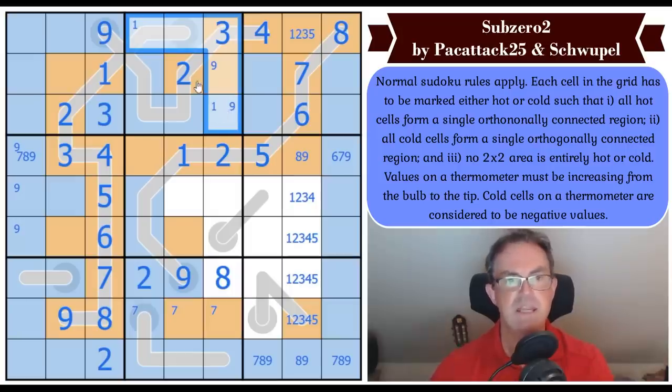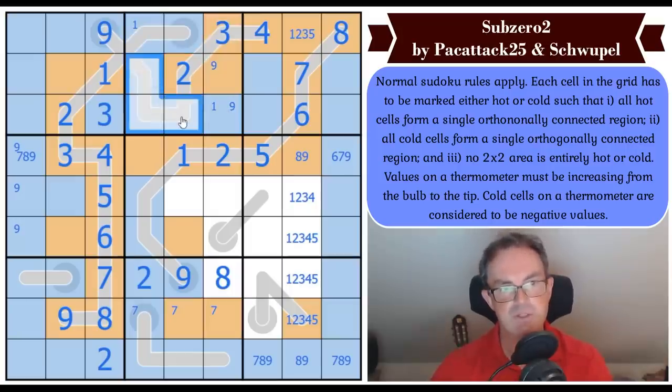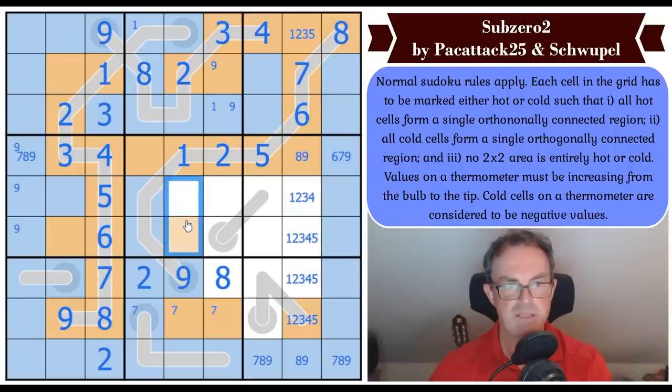Surely we can place, yes, look, 8 has to be on this thermometer. So it must be next to the 9, otherwise we're going to have a problem. So 8 is in one of these two squares. That's not 2.